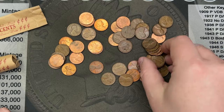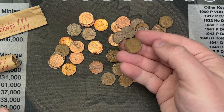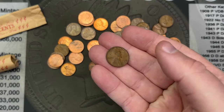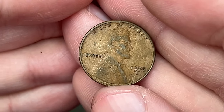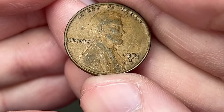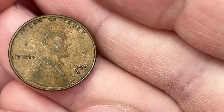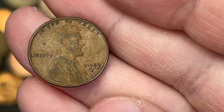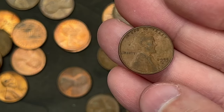It's 94. I thought that said an earlier date. I'm not seeing any wheats. Oh, there is one. 1955 out of Denver. Looks like it has a tiny little die chip in the 9 there. If I remember to take a picture of it, I'll put it right here, but right there in the 9, out of 8, looks like there's a tiny little die chip.